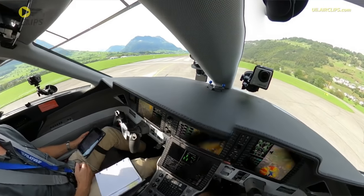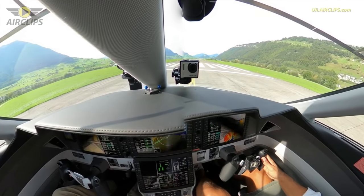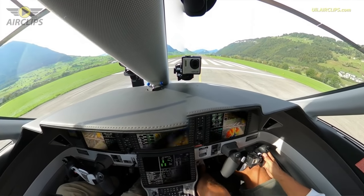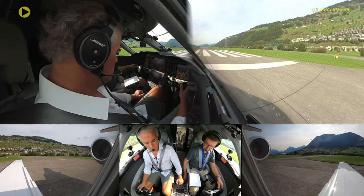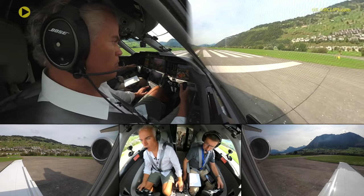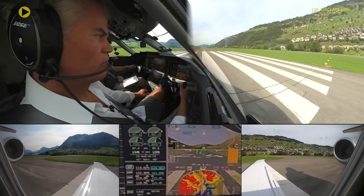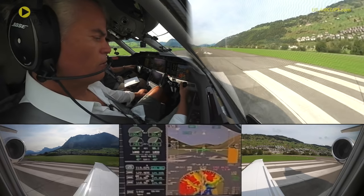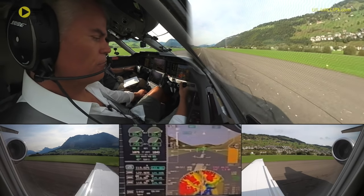Set. A little bit right, yeah. Good. Just go to about halfway until it takes over now. Let it go. Check, no takeoff. Yeah, it's good. You were a bit too long on the MCT, yeah? That was the problem. 40 knots increasing.